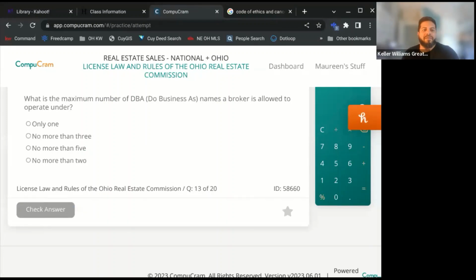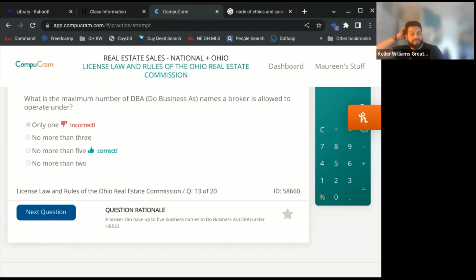What is the maximum number of DBA, doing business as, names a broker is allowed to operate under? Only 1, no more than 3, no more than 5, no more than 2. How many DBAs can you use as a broker? A, only 1. All right, we got 2 A's. That is incorrect. No more than 5. So you can have different DBAs, but you can have no more than 5 in the state of Ohio.